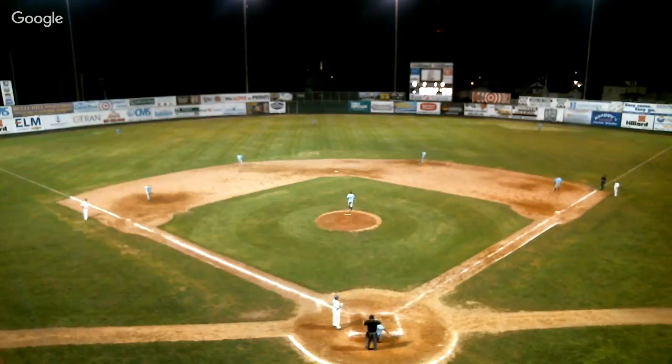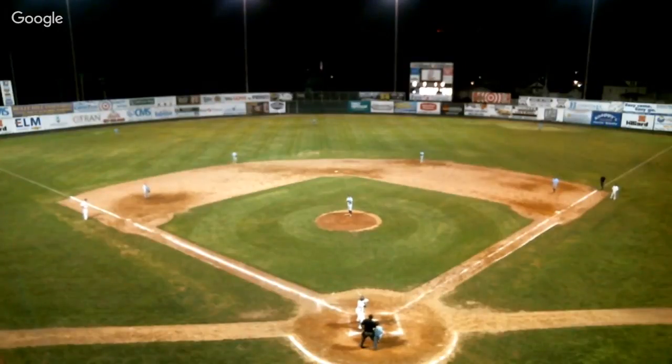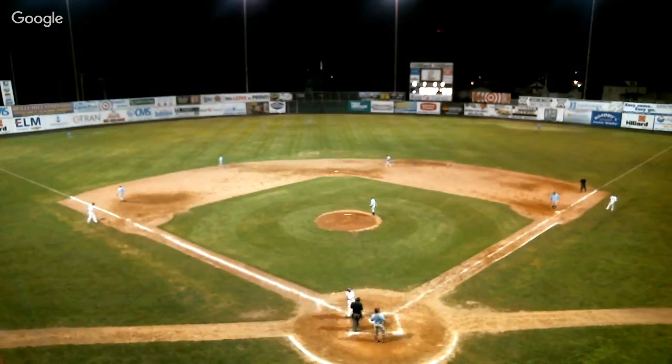2-1 pitch missed high. Counts 3-1. The 3-1, called strike 2. Three balls, 2 strikes. The leadoff man, Crimmin, line down the third base line, just foul.